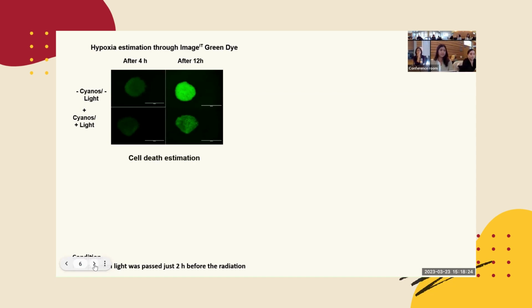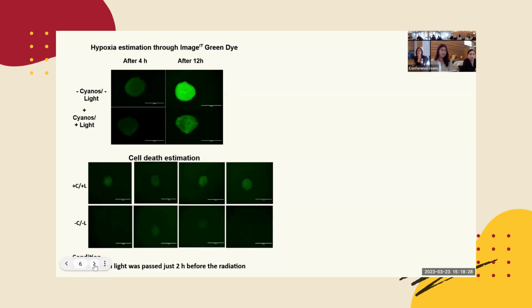And then also cell death estimation. You can't really see it with that kind of background, but over time, cell death did take place, the majority of the time in more light. And the condition was that a full spectrum of light was passed just 2 hours before the radiation.